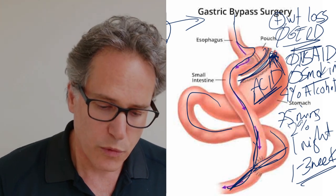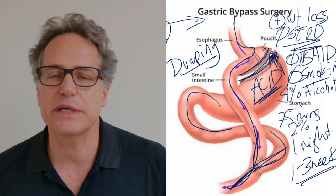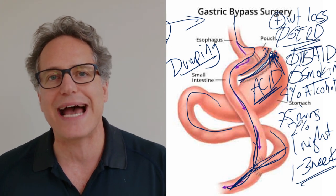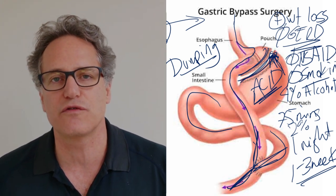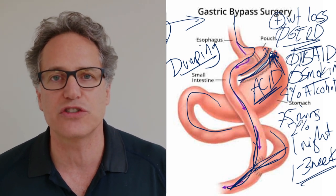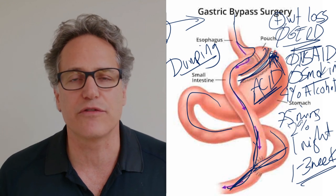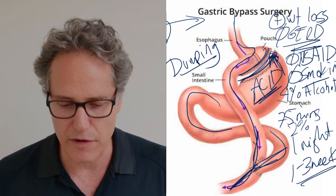With gastric bypass, we also see something called dumping syndrome. Dumping syndrome is where if you eat fatty, greasy, overly sugary foods, it'll go right through you and create all kinds of GI distress. If you eat healthy foods, we really don't see that same level of distress. You can eat those typically very comfortably.